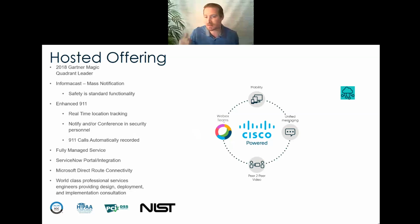Mobility across any operating system: laptops, Macs, iPads, tablets, Droids, iPhones, right? So complete mobility for their applications and being able to be mobile. Unified messaging, everybody wants to do voicemail to email these days, right? Or fax to email. Peer-to-peer video. As I mentioned earlier, I do peer-to-peer video all the time, every day anymore. And then the WebEx Teams tool is included inside of this platform as well.